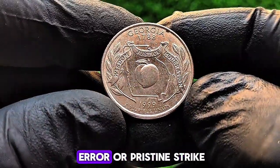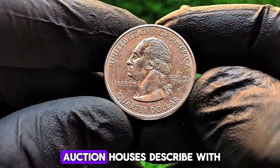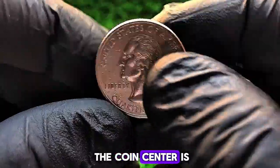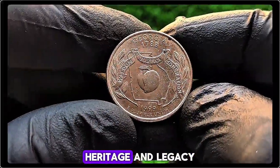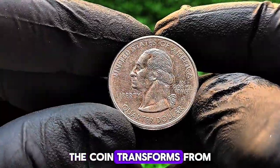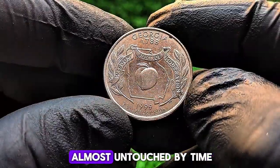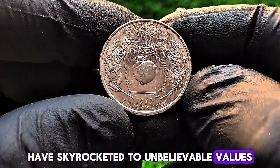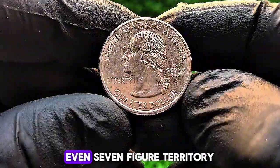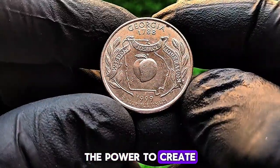A Georgia quarter with a dramatic error or pristine strike becomes a coin worth fighting for, a coin that elite collectors dream of capturing, and a coin that auction houses describe with the same excitement usually reserved for diamonds, gold bars, and ancient artifacts. The peach symbol at the coin center is more than artwork. It is a symbol of prosperity, heritage, and legacy. And when the symbol shines flawlessly under perfect lighting, untouched by circulating hands, the coin transforms from a simple quarter into a masterpiece. Collectors know that high-grade Georgia quarters, especially those that appear almost untouched by time, have skyrocketed to unbelievable values. These rare survivors, preserved perfectly since 1999, can reach six-figure, even seven-figure territory when the right buyer meets the right coin. That is the power this little piece of metal holds, the power to create wealth far beyond imagination.